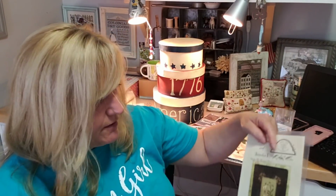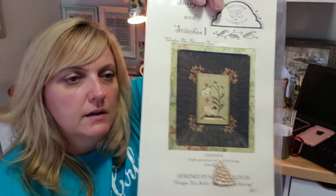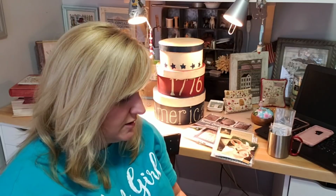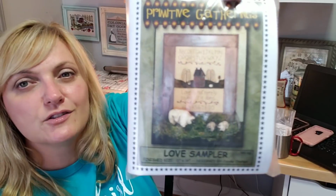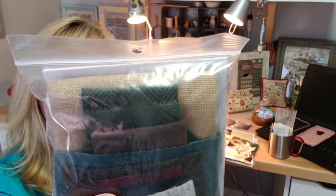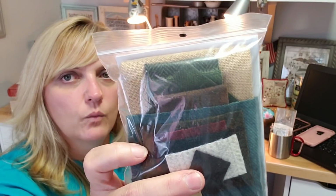And then she sent me this really cute Homespun Elegance, and it's got a little piece of vintage wool that you put on here, and it's also all kitted up with the DMC, so thank you so much. This was crazy how much she sent me. And another Primitive Gatherings. This is super, super cute. This one is super cool because if you look, it's got like a cross-stitch linen in there that you embroider on it, and then you put the wool over it. How cool is that? So I'm really looking forward to doing that one.